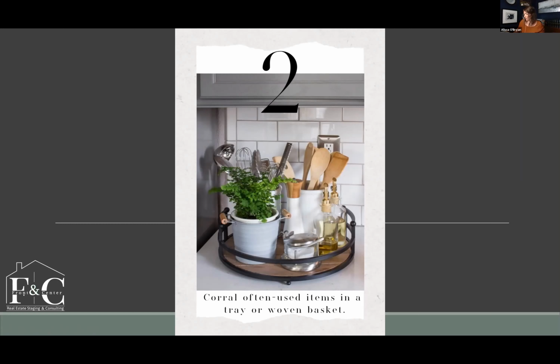I know in the next couple of slides, I have a coffee station in my kitchen, and I was finding towards the end of the week, our coffee corner ended up becoming a coffee counter, and all of our coffee supplies would end up taking up the whole length of the counter. And so by corralling items, it's much easier to just say, oh, I'm going to just put it back onto that tray or into that basket.